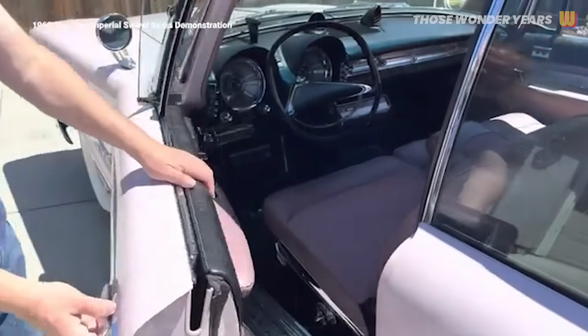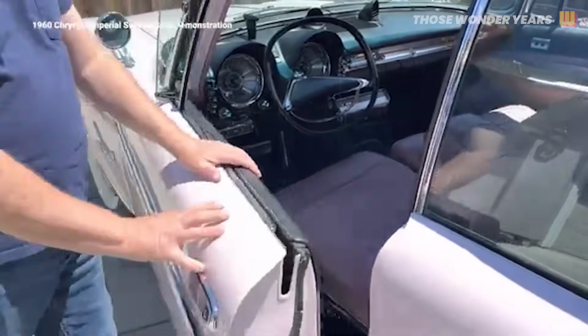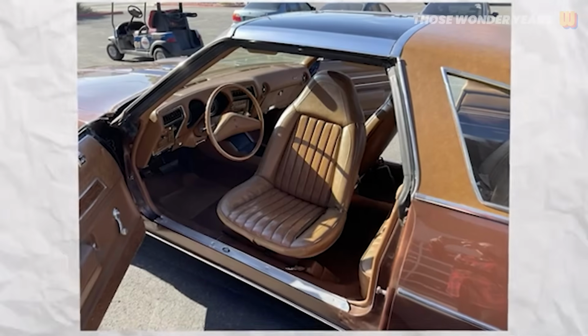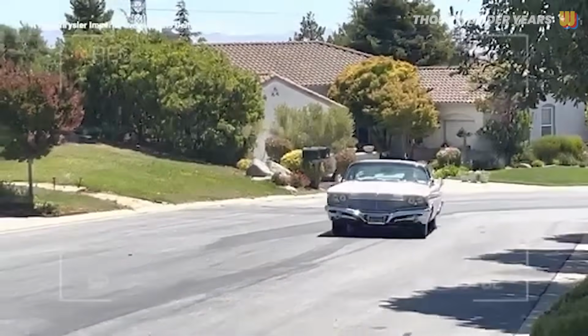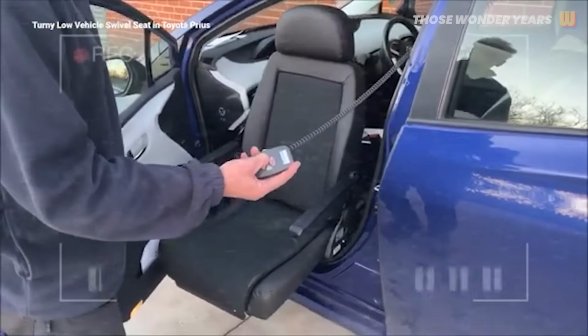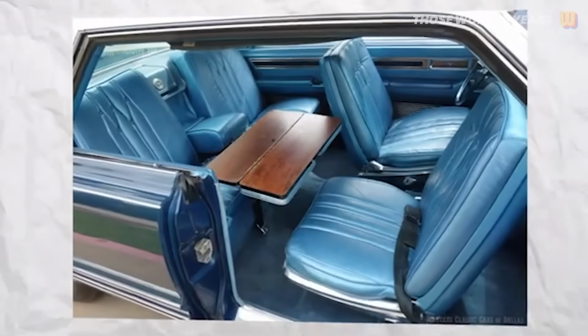Despite these issues, swivel seats remain a beloved feature among car enthusiasts and collectors. They are a nostalgic reminder of a time when automakers were willing to take bold risks and try out innovative ideas to enhance the driving experience. Today, the concept of swivel seats lives on in some modern minivans and luxury vehicles, where rear seats can rotate to create a more social, lounge-like atmosphere.